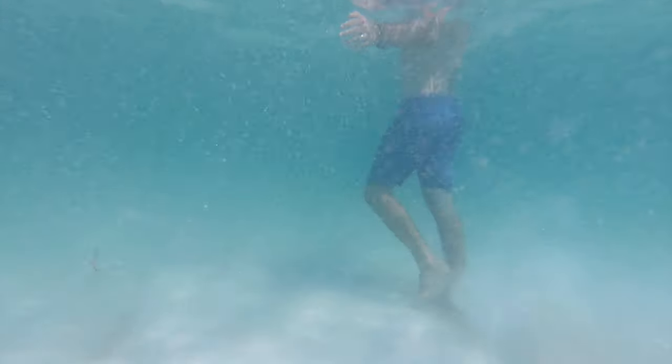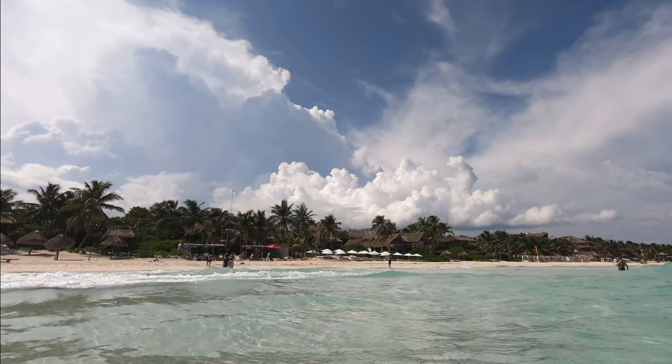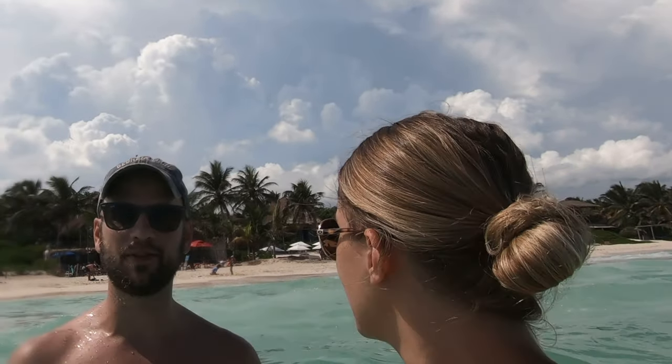Still only waist deep, and it's warm. And there are no rocks. The sand is amazing. Oh my God, so powdery. Zero, not zero, but maybe 0.05 sargassum. It's really very minimal.